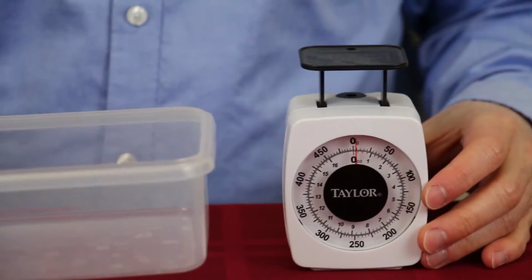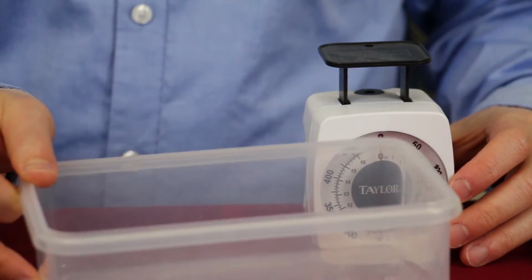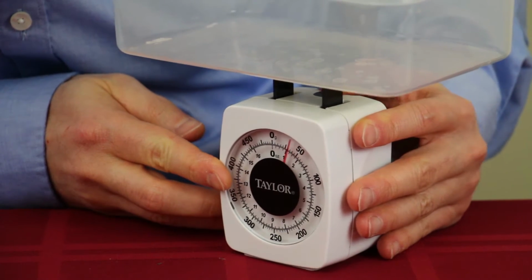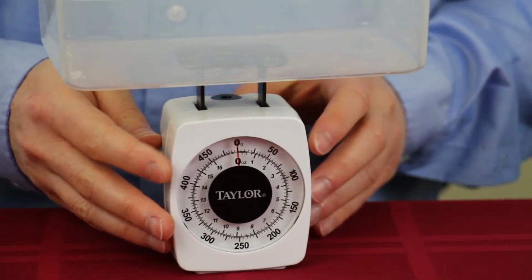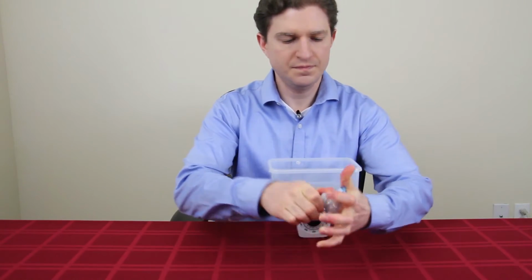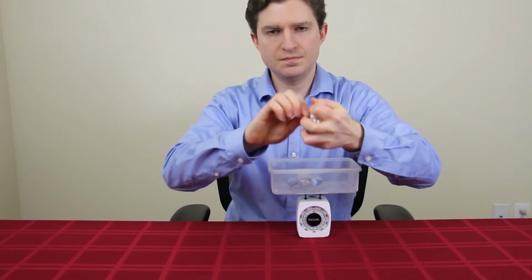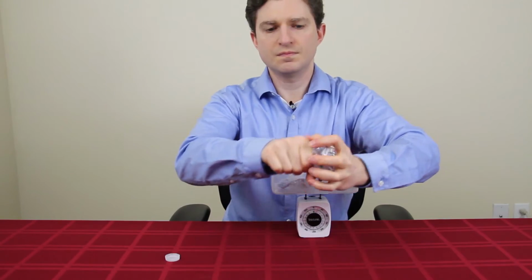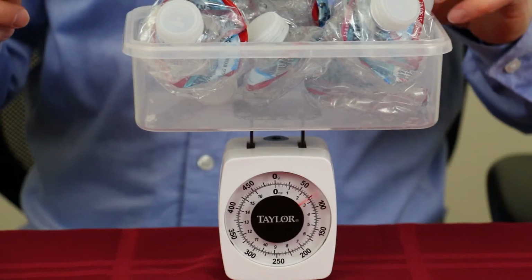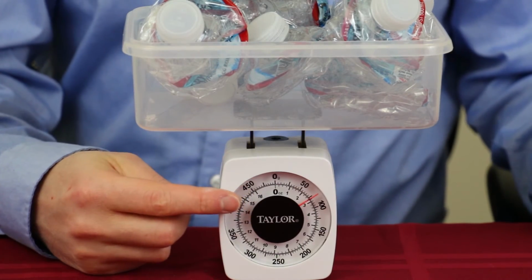First, I'm going to zero out my scale to the weight of this container, spin the dial in the back until the needle rests at exactly 0. Then I'll just crush 7 of these, and record the result. 7 of these weighs about 80 grams.